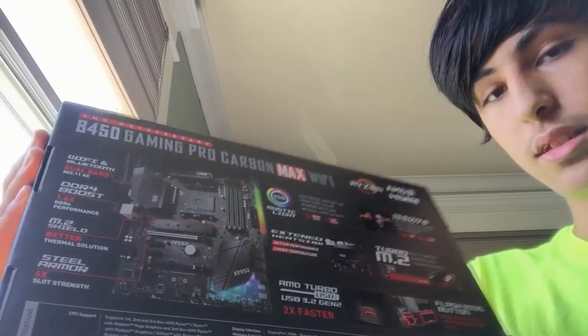So yeah, that's the B450 Gaming Pro Carbon Max Wi-Fi. I got it for, I think, $140. It was like $10 off from $150. So I just picked it up because of the good reviews.